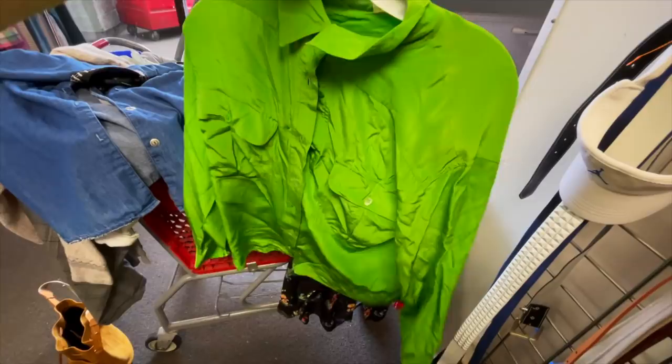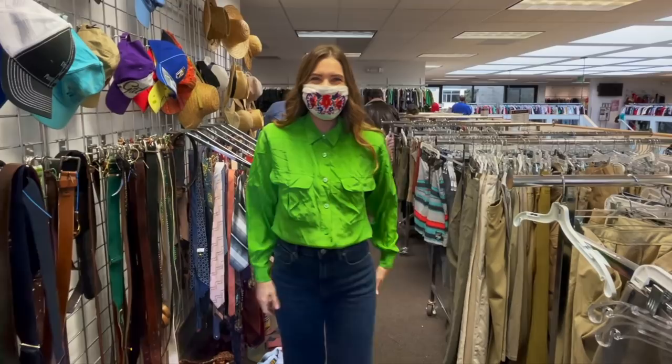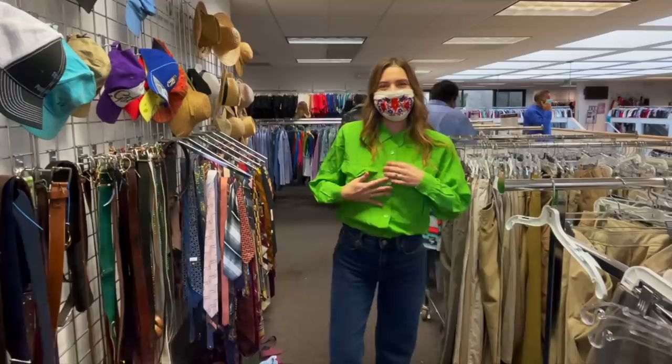Oh, I need to try this on. This green one. I didn't show you this, Kristen. Oh, yeah, that's kind of crazy. Ooh, I'm into it. I like that. It's so fun. Too 80s? It's a little 80s, but a lot of 80s. Yeah, it's a lot. I mean, I could try it. It's only $2. I think it's cute.